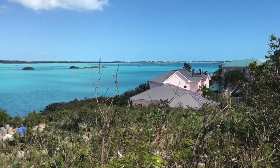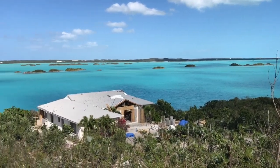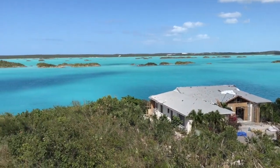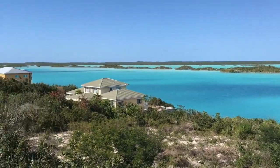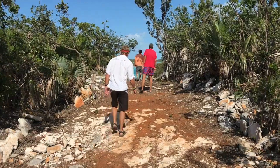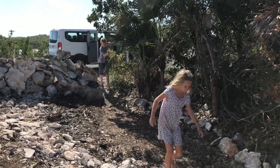Chalk Sound Drive was absolutely stunning, but there wasn't any places to really pull the car over and get out. We did find a couple places to pull over on the side of the road and just take a look, and we eventually stopped the car and kind of walked down what looked like a path to see all the little keys and islands. I think it's going to be a good view.